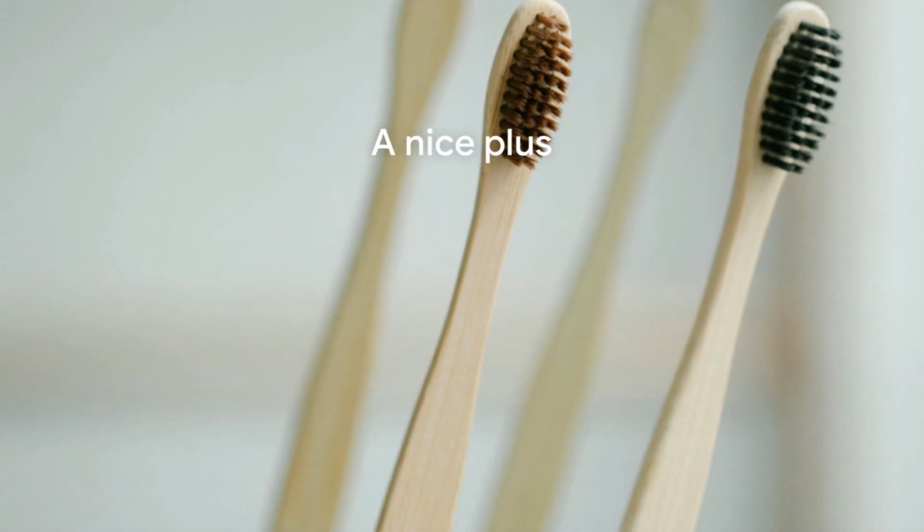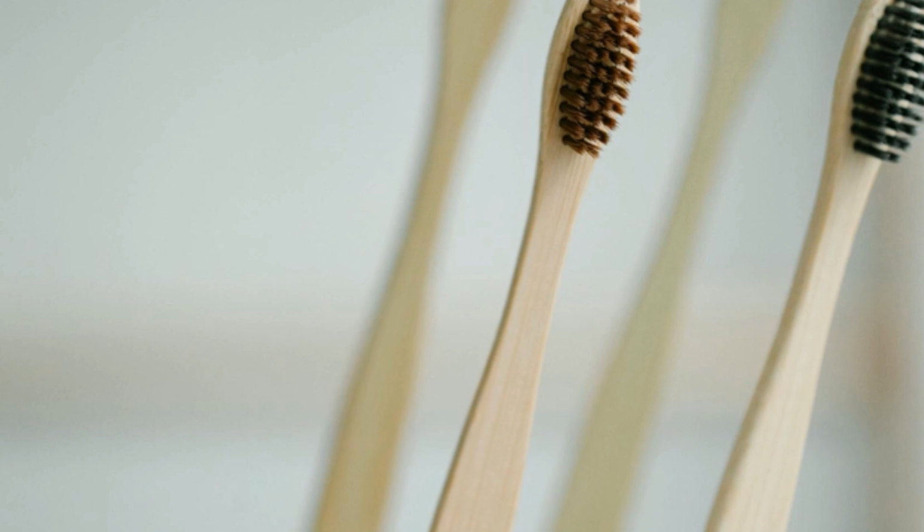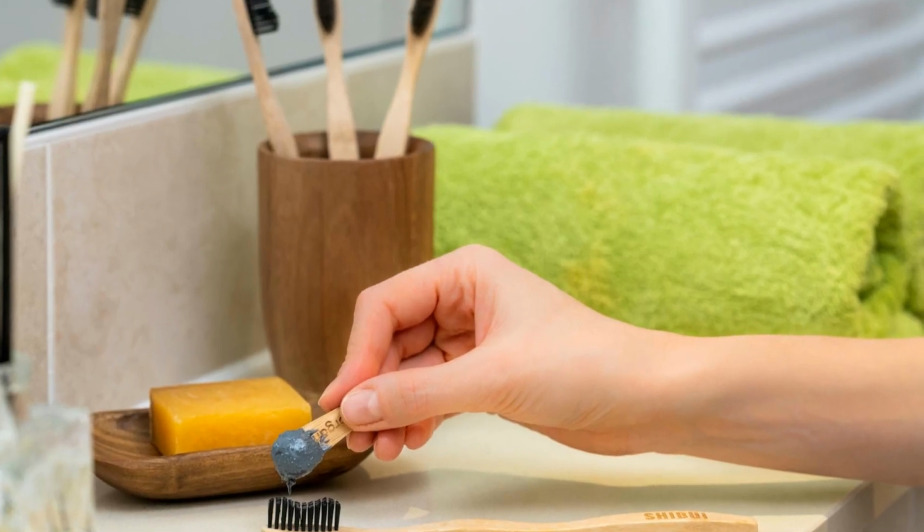4. They're stylish. While this might not be a top priority when it comes to toothbrushes, it's still a nice plus. Bamboo toothbrushes have a classic minimalist aesthetic that can add a touch of elegance to any bathroom.